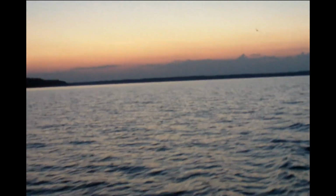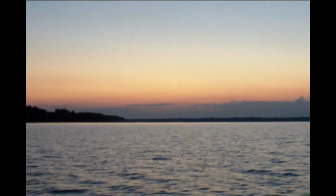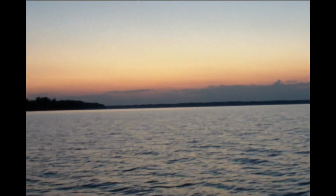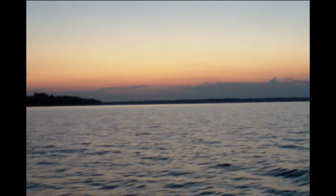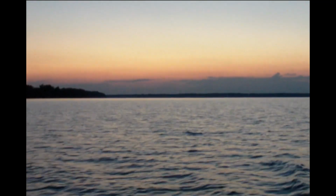It's 6:30. The sun's going down. It's starting to get dark. It's actually darker than what the video is showing, at least through the view screen. Still no real wind, so we're still just puttering along down the old Pamlico River.